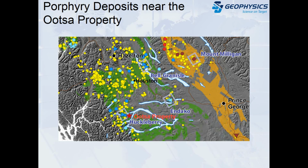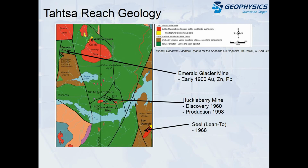A little closer up shot: to get in there, you go from Prince George up to Houston, and then you take the mine road to Huckleberry, or Logan Road to mine roads, and then it's right in here across the Tahtsa Reach. Just a little bit about geology. It's mainly Jurassic volcanics and sediments intruded by Cretaceous intrusives.